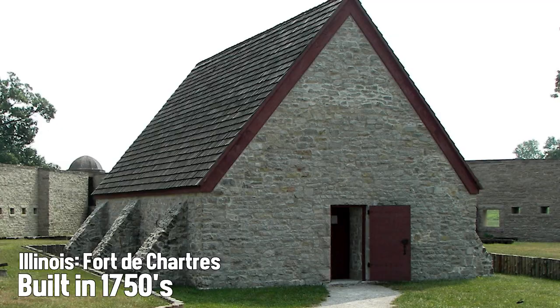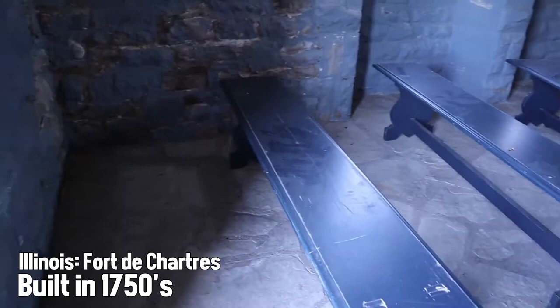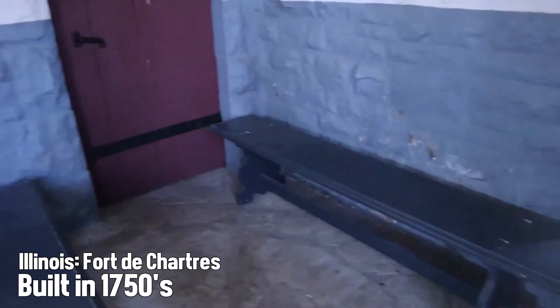This one's unique looking. It's actually been restored quite a bit, and there's controversy as to if this counts as the oldest standing building, but here we are, a building within the Fort de Chartres. I don't know if I'm saying that right. This building was a powder magazine building, meaning it held ammunition. The whole Fort de Chartres went up in the early 1750s and was made of limestone.